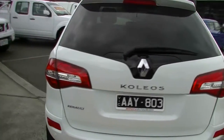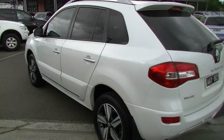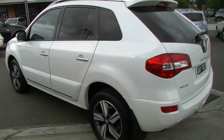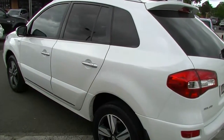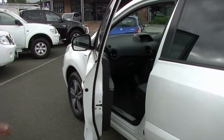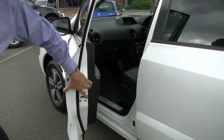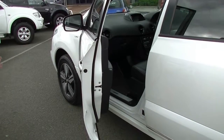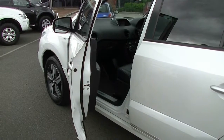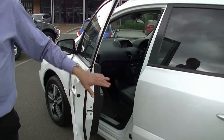Stepping around to the other side, the passenger side of the vehicle, looking down that side, again, those aggressive lines that I was talking about that Renault do and do very well. Now, safety wise, when we talk safety, the one thing I always like to point out with Renault is they've got the really large wide doors. Now, you can see that width, there is side intrusion bars in this vehicle. So any side impact, that's going to protect the driver and the passengers in this vehicle.